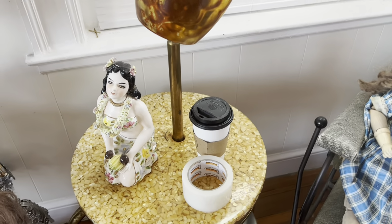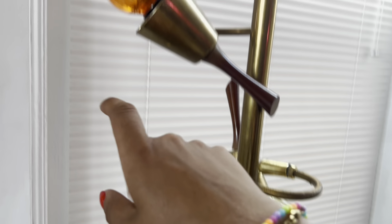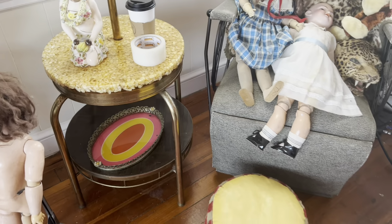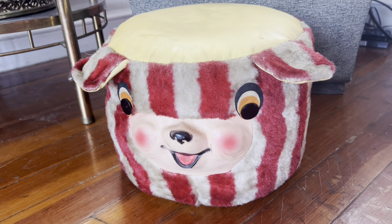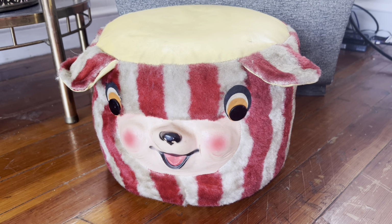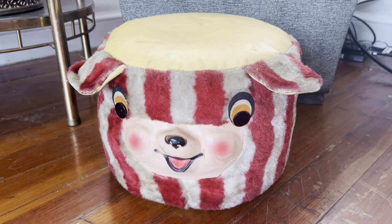I'm pretty attached. This lamp's pretty cool. Speaking of breaking things, I broke one of the globes on it, unfortunately, and it does need to be rewired, but it's just a table for now. And of course, my footstool, very important. We gotta love the footstool. I paid $10 for that at Bedford Street. A lot of people have tried to get me to sell it, but I think that one's a keeper.